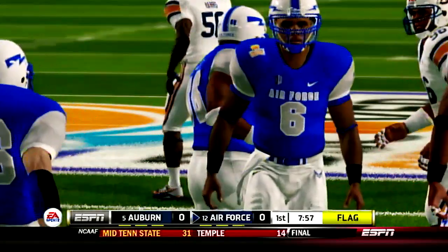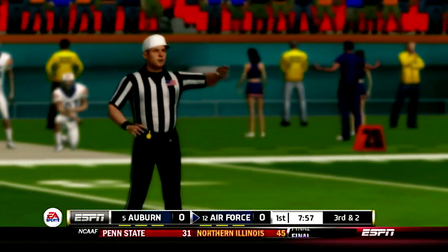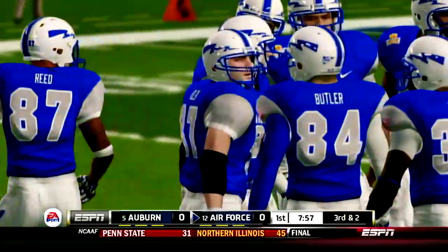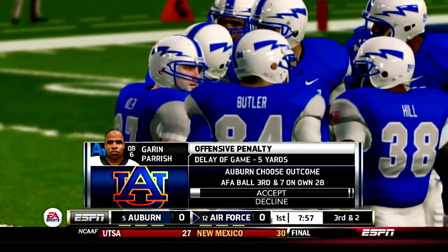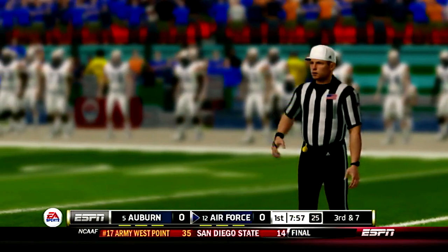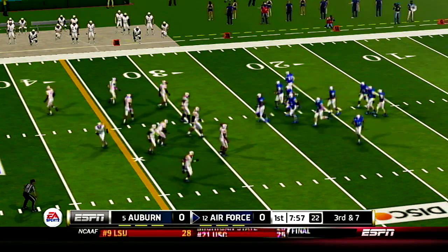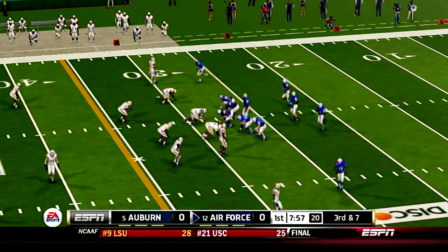Down, they took too much time. Delay game, offense. It'll be third down again after that penalty. Yeah, now they have more yards to pick up for the first down. Third down, 7 yards to go. Ball on the 28-yard line.